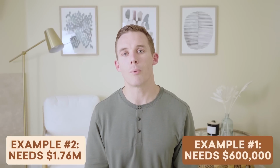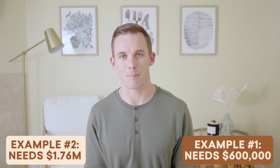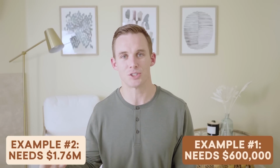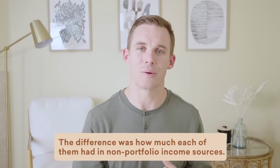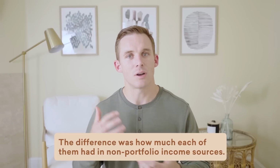So take a look at these two examples. Both of them want $100,000 per year to live on. In one example, the person needs a $600,000 portfolio to make that happen. The other individual needs over $1.7 million to make this happen, about 3 times as much. The difference was how much each of them had in non-portfolio income sources. So you can start to see here, if you know just 2 details, you can get very close to understanding exactly how much you need to retire.